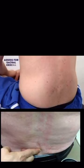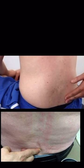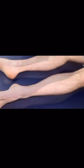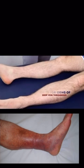The final steps. Assess for evidence of pitting sacral edema, which could indicate left congestive heart failure, along with crackles on auscultation. Also look for signs of pitting pedal edema, which could indicate right ventricular heart failure. Assess for any signs of deep vein thrombosis, which could be indicative of or lead to a pulmonary embolism.